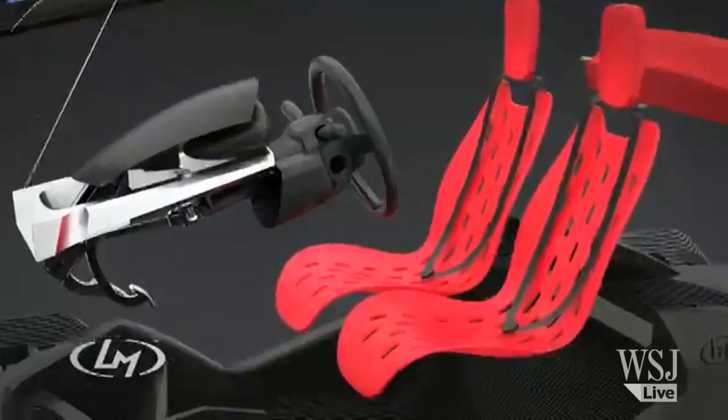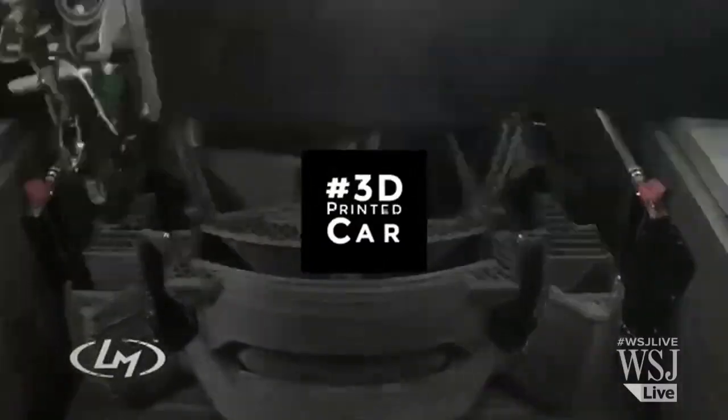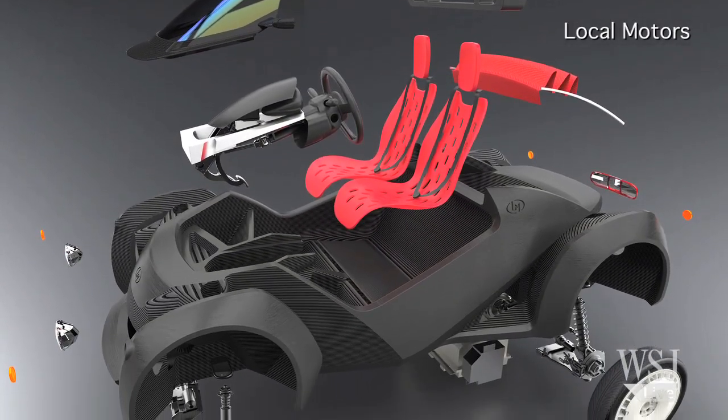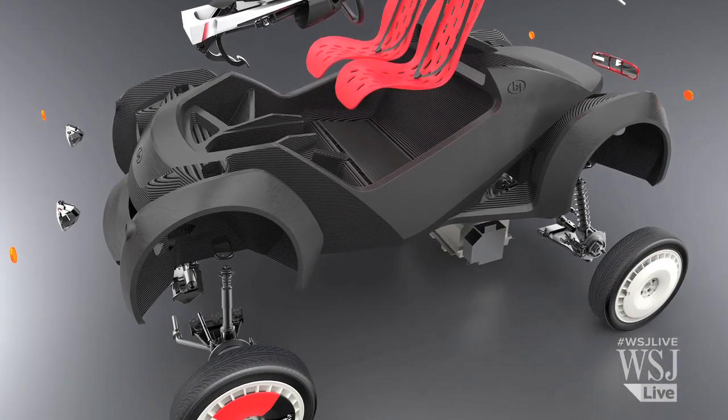Once the body is created, layer by layer, in that printer, the car moves to another room where a computerized machine tool will trim it to exact specs. The expected price, $18,000 to $30,000. Initial speed, 40 miles per hour. So, for the moment, GM and Ford can relax.